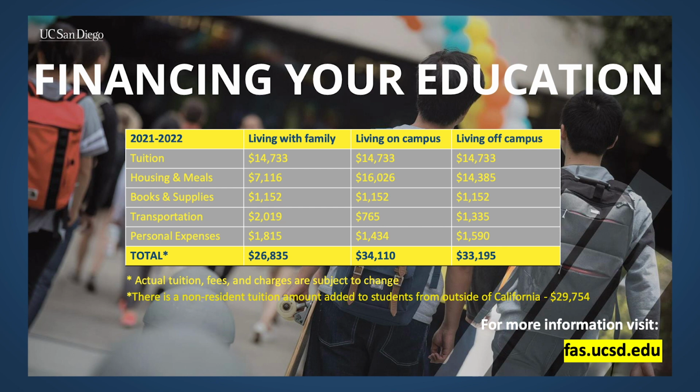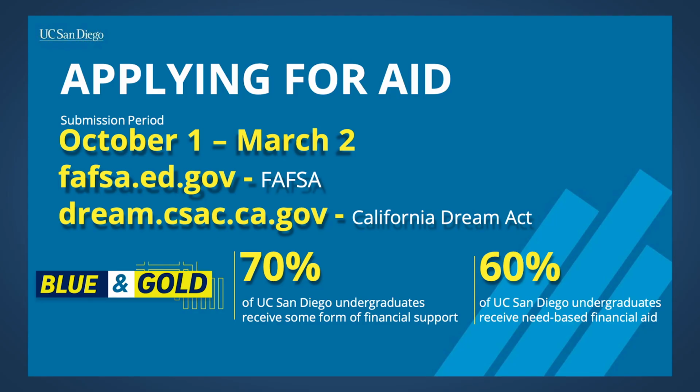I invite you to visit our website, fas.ucsd.edu, to learn more specific details about how to finance your education. So applying for aid is very important. The submission period to submit your FAFSA application is October 1st through March 2nd. I do encourage you to submit it sooner rather than later to ensure that you get the best financial aid package that you can. We also have the California Dream Act for our students that this applies to.